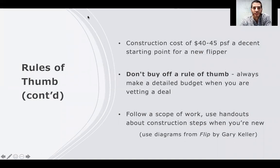Couple more rules of thumb. It's helpful to have rules of thumb for estimating construction costs, but I always recommend that you make a detailed budget and that you buy using that detailed budget. So when I'm running numbers on a deal, my numbers are a little bit different than this. My construction costs are typically less than $40 or $45 per square foot. I think that's a good, decent starting point for a new flipper. I'm using the rule of thumb only to see if the deal is worth me going out and looking at in the first place, though. I'm always going to walk the property with my detailed list and budget out line by line what I think everything is going to cost. And then I have a 10% contingency and extra buffer of costs built into my model, just for some wiggle room and some error there.